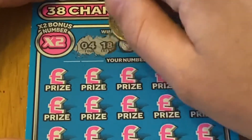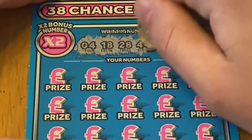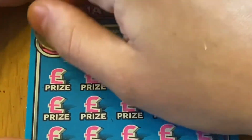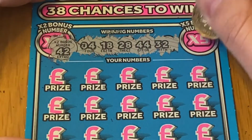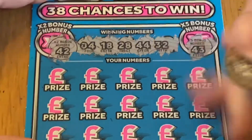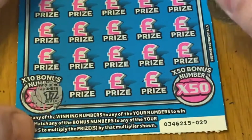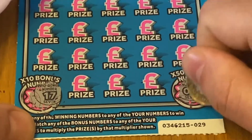So the last card for this week is card 29. We're looking for 4, 18, 28, 44 and 32. Of course, there could be more winnings if I've missed anything. It does happen. Our times 2 number is 42. Our times 5 number is 43. Is that going to be 44 for times 10 then? It's 17. And times 50 is lucky number 7, hopefully.